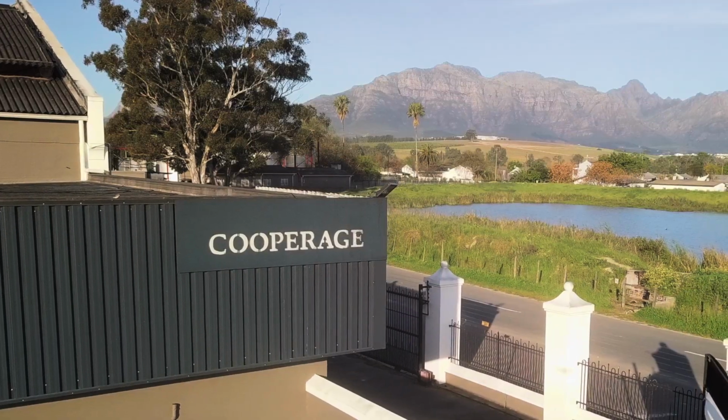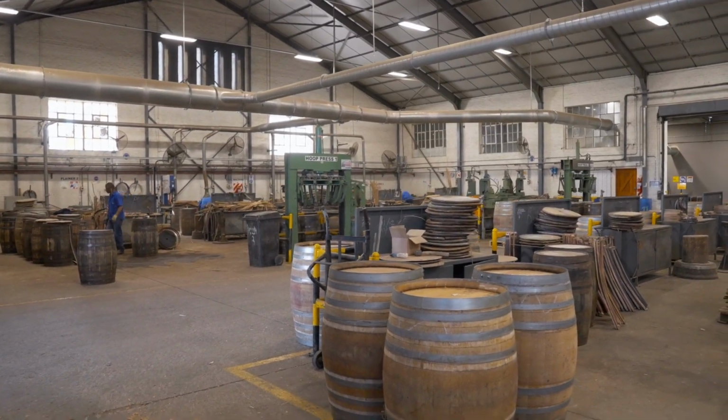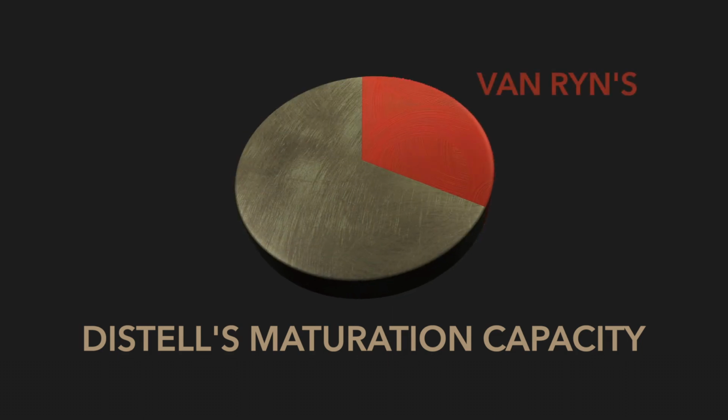The cooperage plays a huge role in the production of high quality brandy, because we use quite a lot of barrels for the maturation of brandies. For example, at Van Ryn's we have about 30,000 barrels in maturation, which is about a third of the Distell's brandy maturation capacity. And we cannot just use new barrels or procure new barrels because it's very expensive. A new barrel, if we now import it from France, is between 20 and 22,000 Rand.